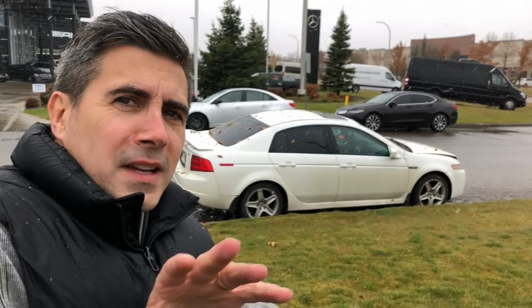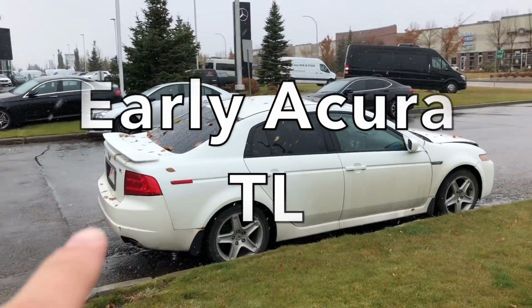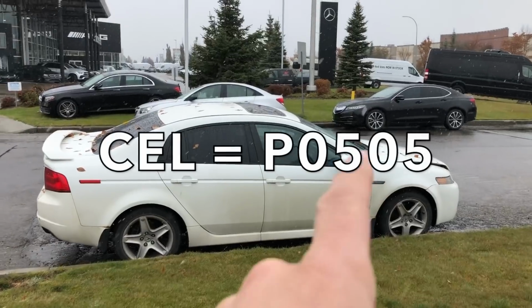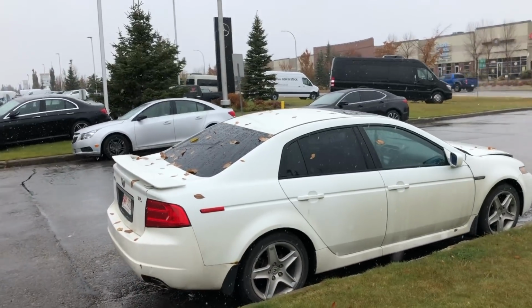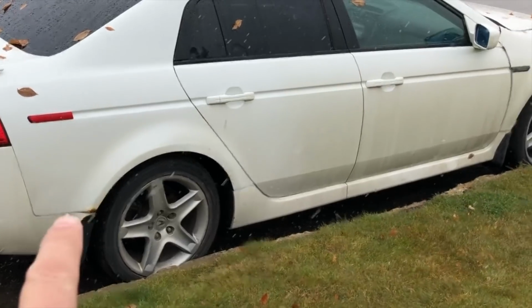Mark with exoticcarplayplace, and today, the first car on our list is the Acura TL, the early generation Acura TL, like this one, for example. Great car, upscale Honda is what the Acura is all about, but it did have its share of issues. P0505 meant you could get rough idle, stalling, poor running conditions. Another thing with these cars, obviously you could see rust. So rust was early set with a lot of these cars.